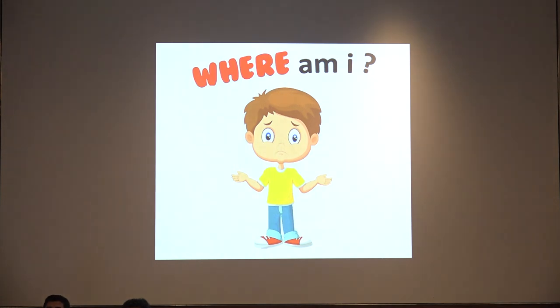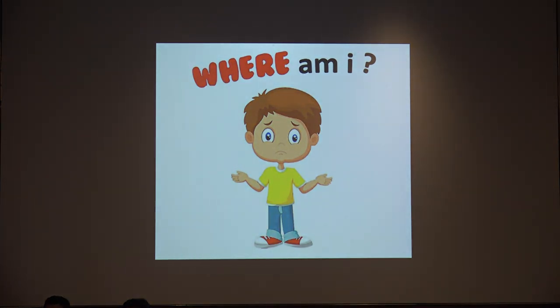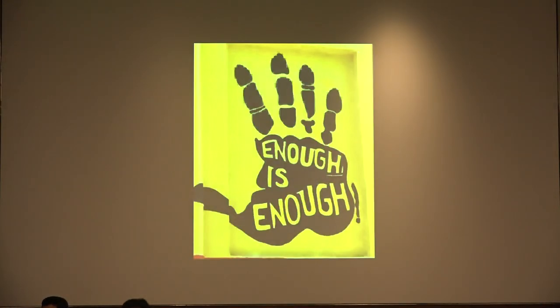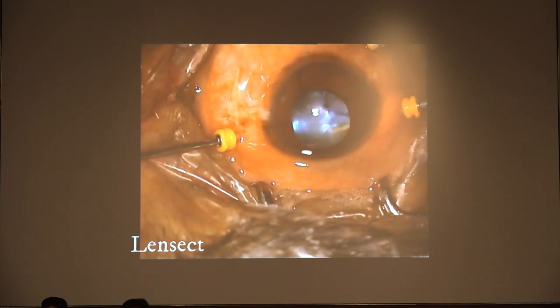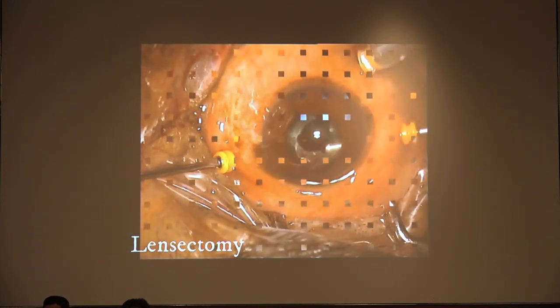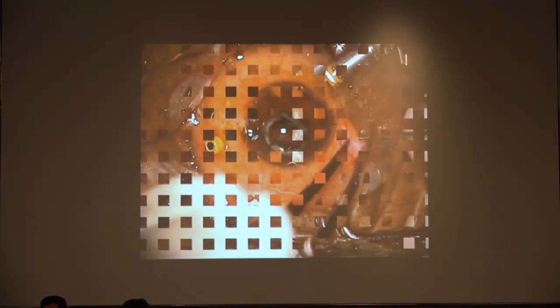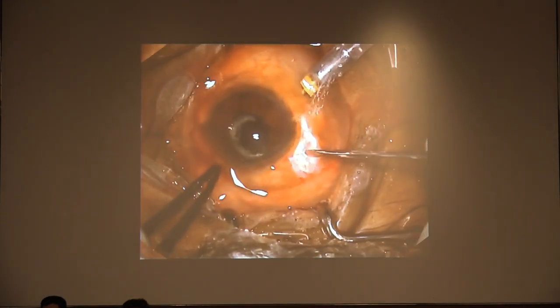I really wasn't sure whether I was still subretinal with the infusion cannula. Because of the staining of the posterior PC by the blood, I thought enough is enough, and we needed to remove the lens so that we have better visualization. We removed the lens, and once we removed it, we actually had a better view of the whole thing. We needed a fragmatome to remove the remaining part of the lens, and after that, things became clearer.